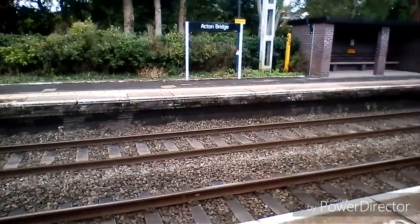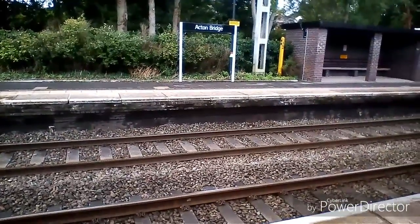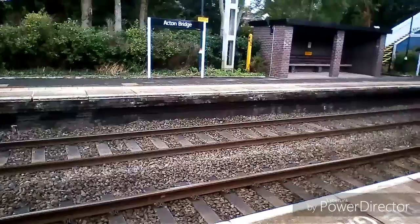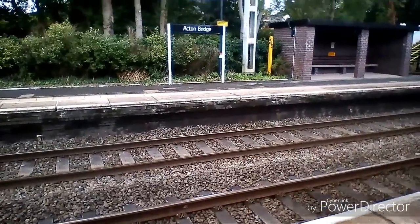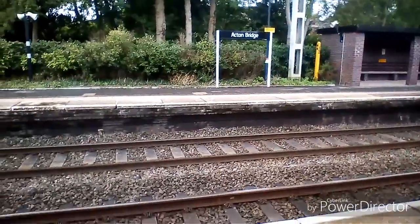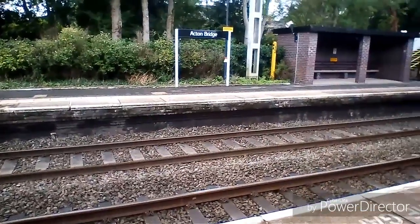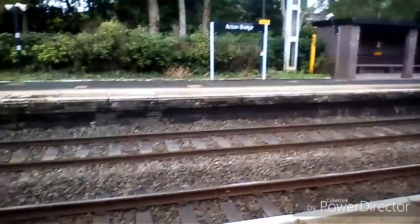Today I'm at Acton Bridge, situated on the West Coast Main Line between London Euston and Glasgow and Liverpool. It's served only by London Midland and Virgin Trains West Coast. And it's just on the peak down here now.